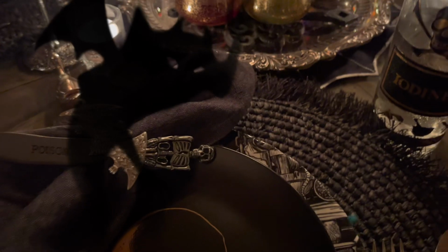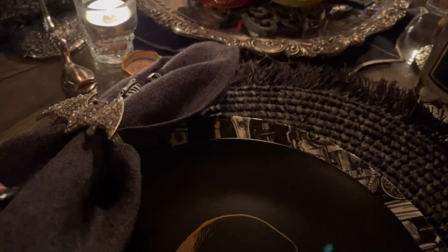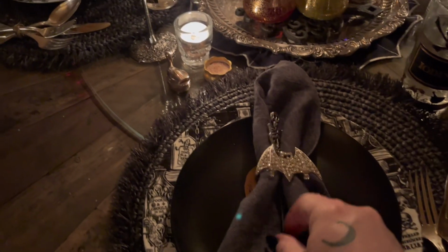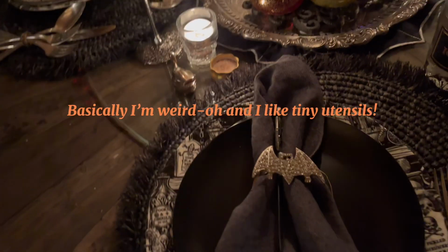Just kidding, just kidding. But it's a great way to add a little accent to your napkin, and it serves also as a butter knife. I find I like to use a knife for the butter, but I don't like to use my salad knife because I don't like cold butter on my salad knife. Does that make sense to people?